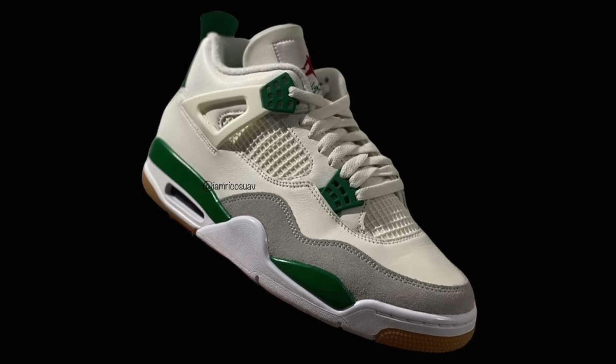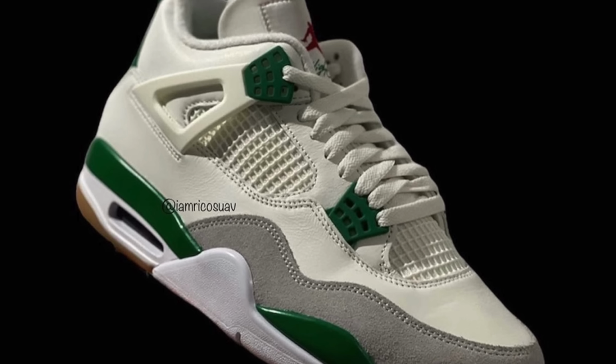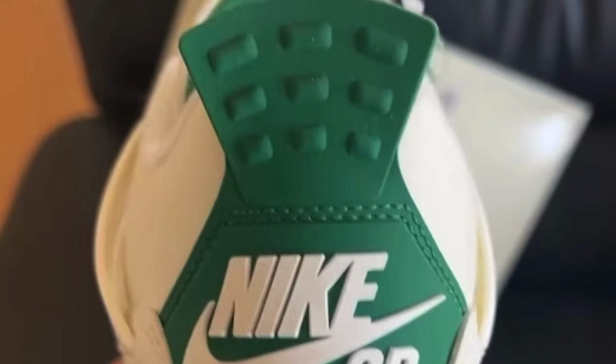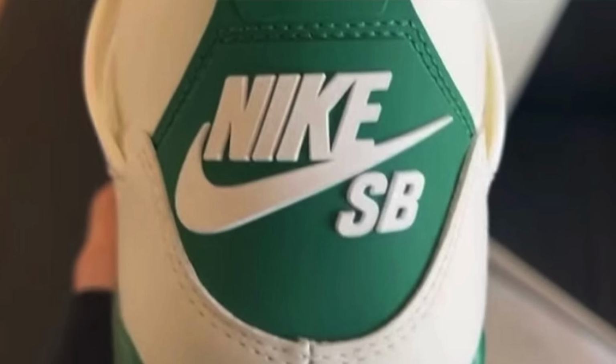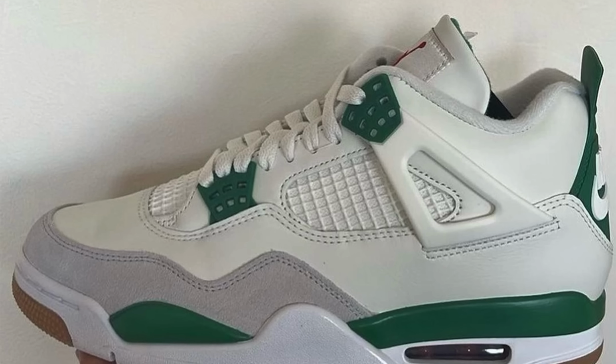Continuing on to March 20th, we've got one of the most anticipated releases that we actually don't know that much about, and that's the Nike SB Air Jordan 4 Pine Green. Now obviously the Air Jordan 4 is the most popular Air Jordan model of the moment. Pretty much every colorway that releases sells out immediately and resells, and the fact that this shoe is a collaboration between Nike skateboarding or Nike SB and the Air Jordan 4 means that this shoe's hype is going to be probably off the charts, and most likely the shoe is also going to be very difficult to get and very limited.